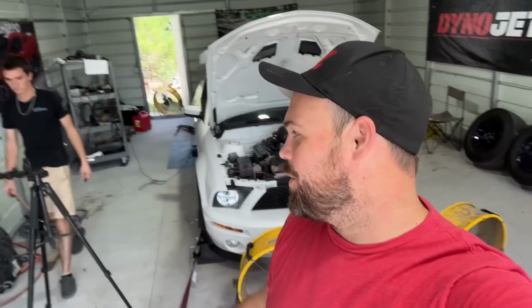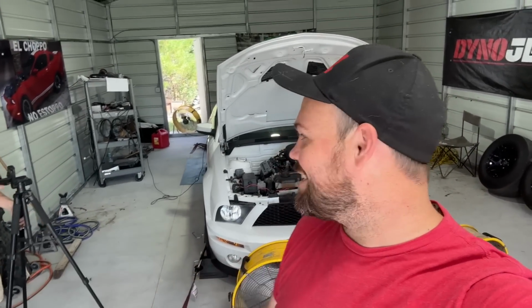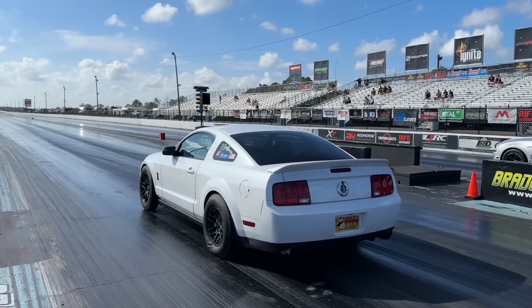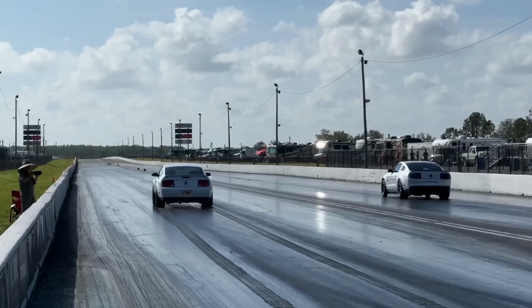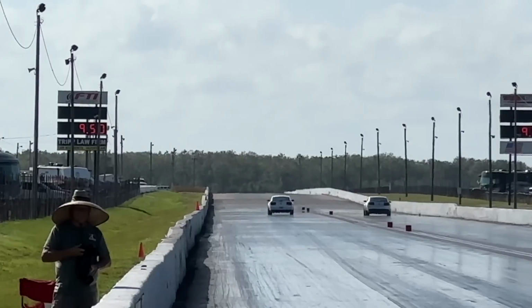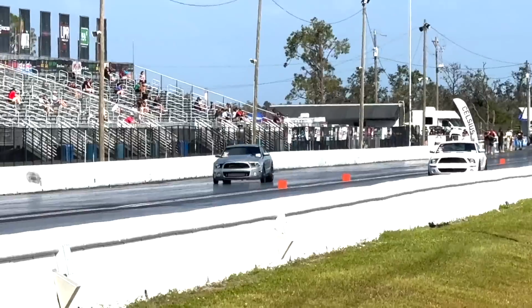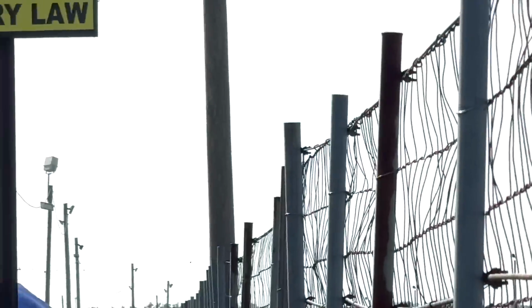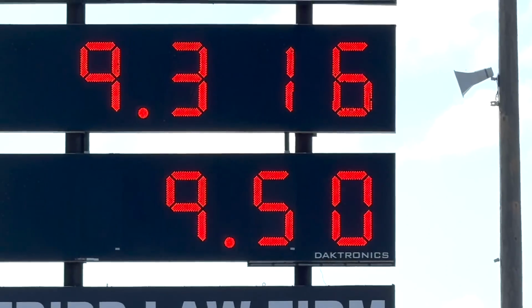What's up, guys? We're back with Cody's GT500, and we broke the stock motor 6-speed record last time out at Bradenton at Mod Motor Nationals. Well, we're gonna break the horsepower record if there is such a thing. Whatever it is, I'm pretty sure we're gonna break it.